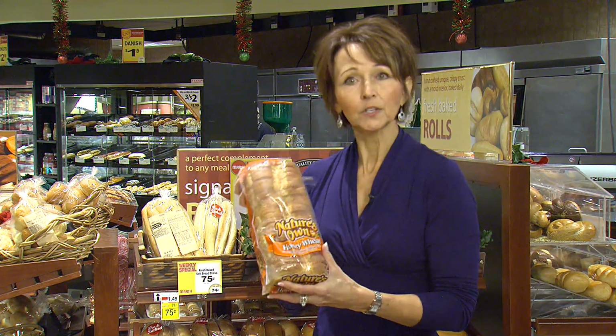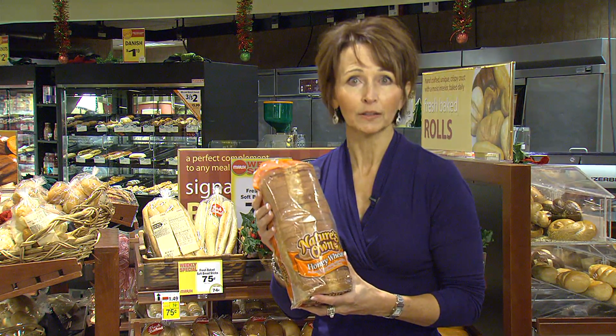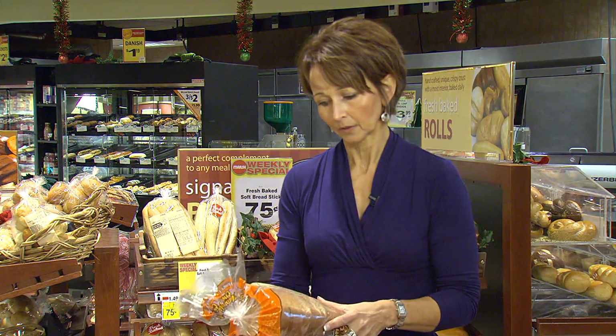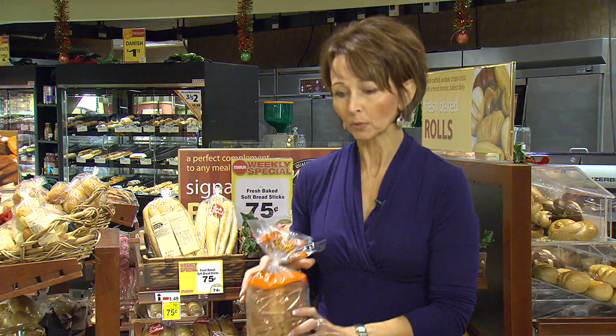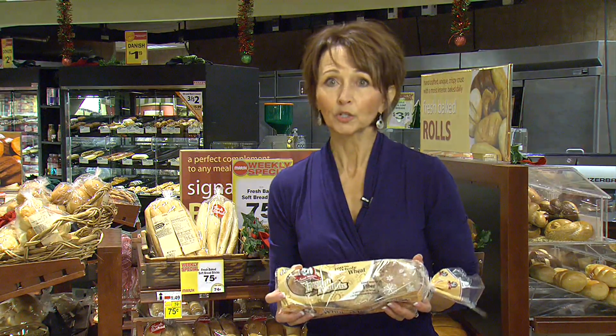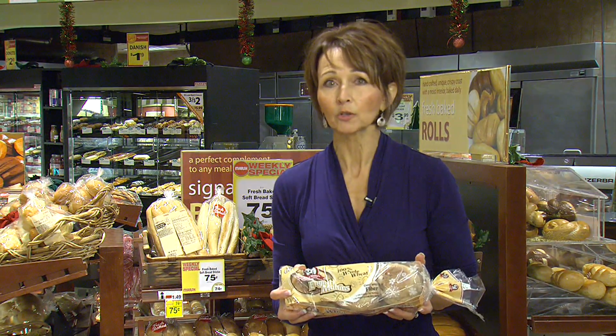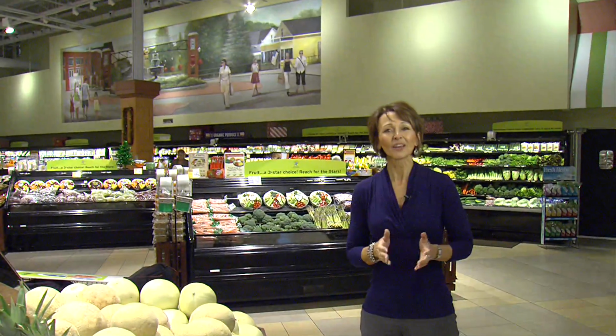Now this product says honey wheat on the front, but just to make sure it is a whole wheat product, I'm going to check the ingredient list again. Well, the number 1 ingredient is not whole wheat flour, so I better just put that one back for right now. Other products like English muffins and bagels, here again, make sure that you're looking for a whole wheat or a whole grain product. Always check the ingredient list first and make sure that whole grain or whole wheat is listed number 1. Well, that's it, and our tour is ended, and I've had a great time.